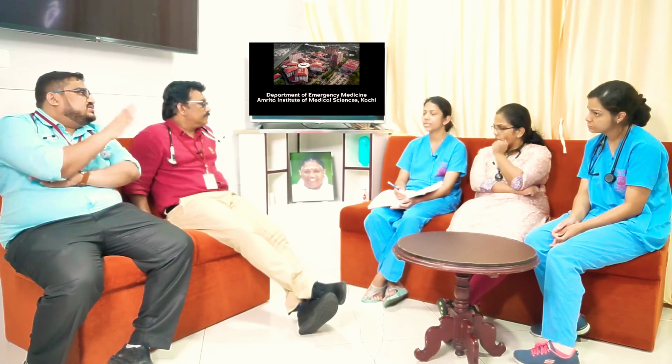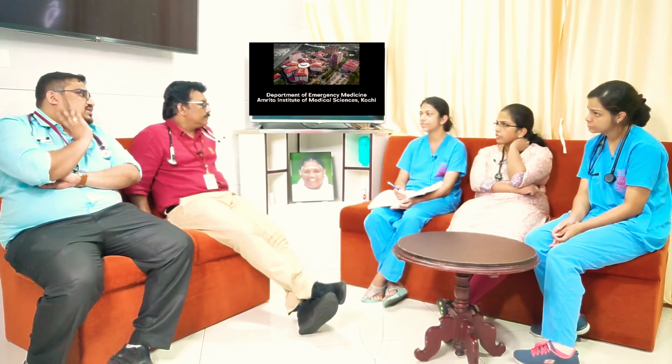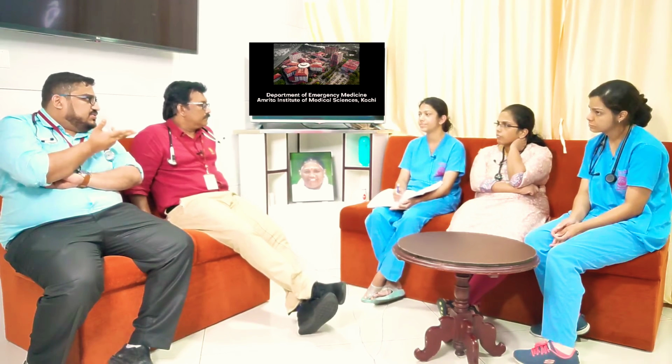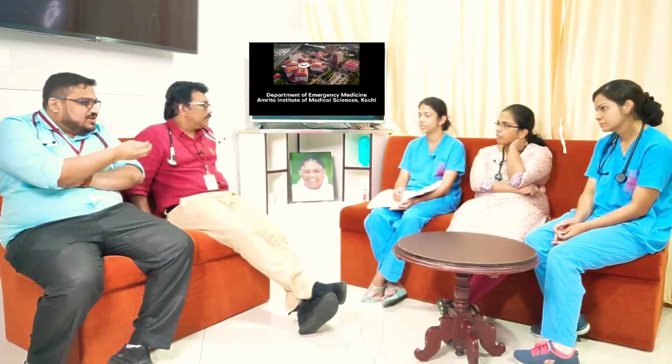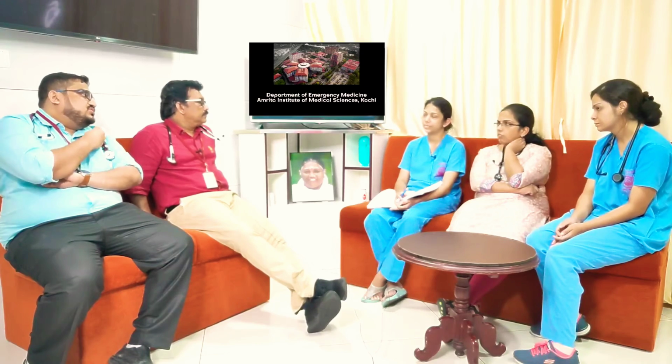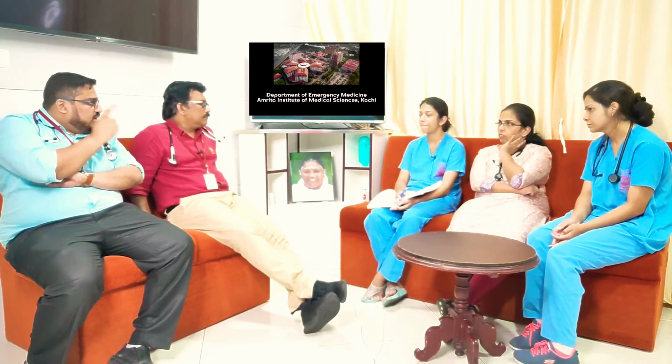Some elderly male is coming to you. What is the common reason that he can have? He can have some chest infection, chest aspiration. So when you ask for an ABG, you should analyze it properly and find a reason why he is having all those things. It is only a high anion gap metabolic acidosis.